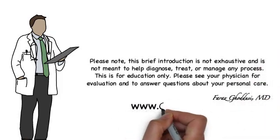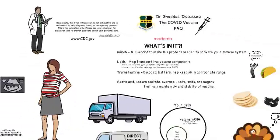For more information on the Moderna COVID vaccine, see the insert or get more info at cdc.gov.